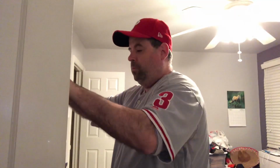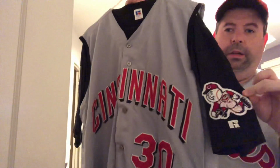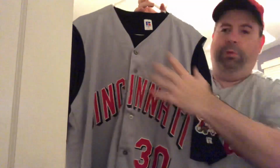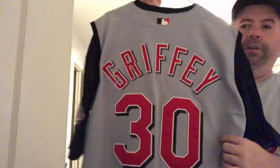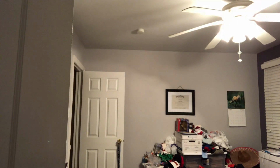And I was also able to get this one around the same time. And this is the road version with the undershirt. So that's how the Reds wore them. They wore the vest, but they wore the shirt with the patch underneath for that time. And this is Griffey's road jersey. One that Mitchell and Ness hasn't made to this point. And here's another one they haven't made to this point.